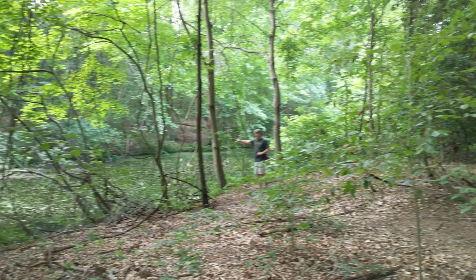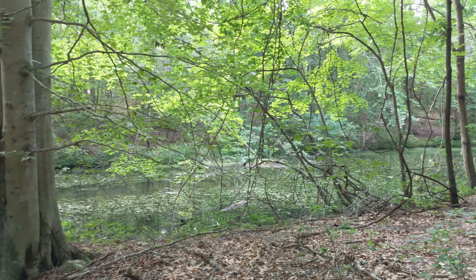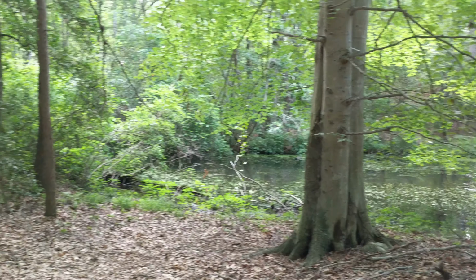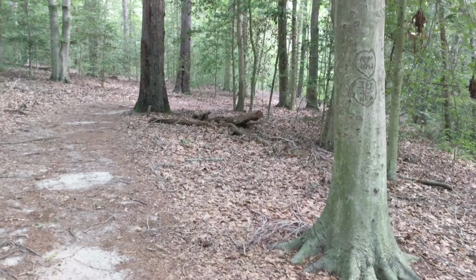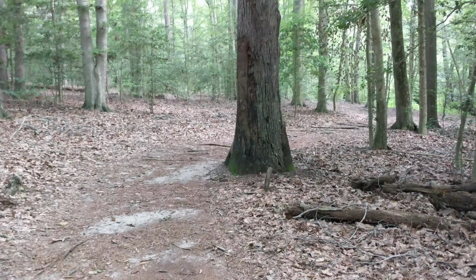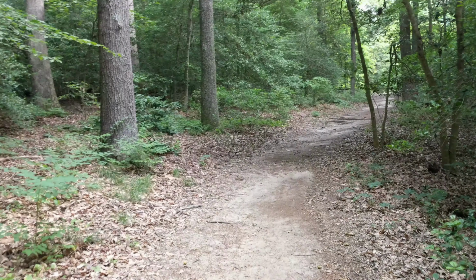There's a turtle right over there. Aww. I can't see him. There is a little path here. There's another bat house. So they have them numbered. I guess they're out here.